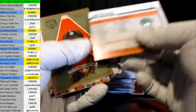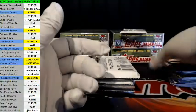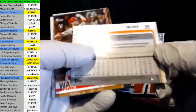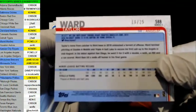Let's see. Arizona Diamondbacks. Just a hollow, and then a Ty Cobb. Iconic card. It's kind of cool. Let's see. Jace Peterson. That is 1967 of 2019. That's for the Orioles. And a Taylor Ward camo for the Angels. 16 of 25. PC Nelly.